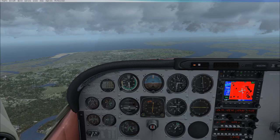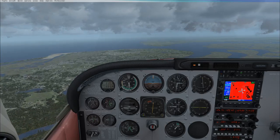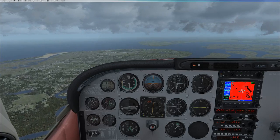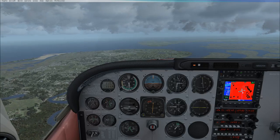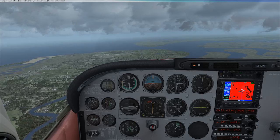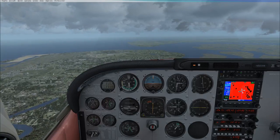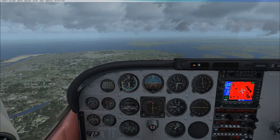Alright, we're going to fly roughly over St. Simons, or McKinnon, which is that airfield right there, off our nose. I'm going to point the airplane roughly to Jekyll Island right now, the bottom side of it. We'll fly probably right over Jekyll Island's airport.